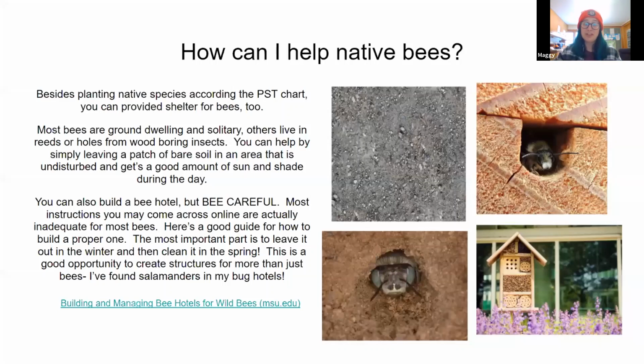One of the most important things to do with your bee hotel is to leave it out in the winter, because that's where a lot of bees are going to spend the winter. Lots of bugs don't migrate. Then clean it out in the spring so that you're eliminating any disease and waste, and then hopefully they'll start to take up residence in the summertime again and maybe find another overwintering home in it.